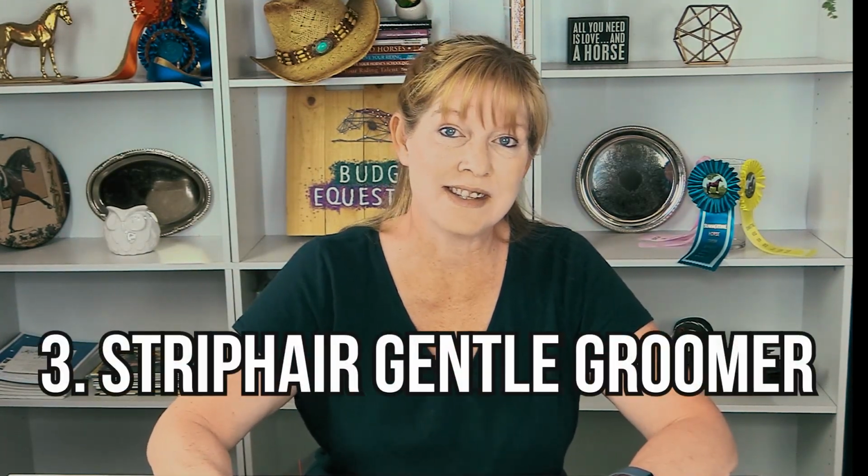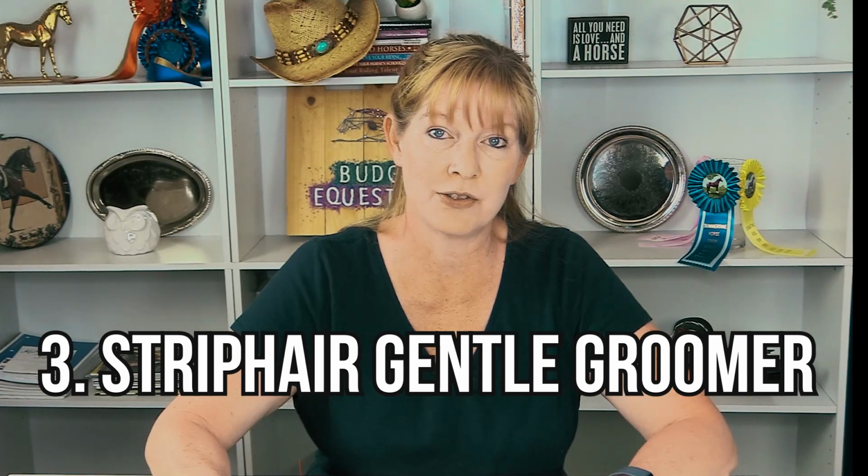Again, Coro has the best price for the Shed Flower. When I bought mine, I think they were like $7.99 or $8.99, but Coro Shop actually has them for $3.99. So just like the Slick and Easy for $3.99, they also have the Shed Flower for $3.99. You can't go wrong with finding a grooming tool for your horse for less than $5. Don't you think? All right, moving on to shedding product number 3, and this is the STRIPHAIR Gentle Groomer.